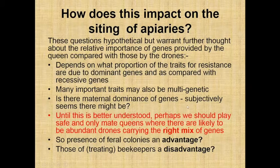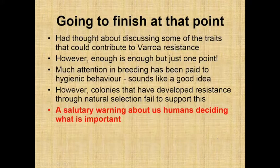Until this is better understood, I think we should play safe and only mate our queens in places where there are likely to be abundant drones carrying the right mix of genes. Feral colonies must be seen as an advantage, and other beekeepers who are treating their colonies a disadvantage. We would want to avoid the possibility of our queens meeting up with a significant number of drones from such colonies. Right, I'm going to finish at that point.